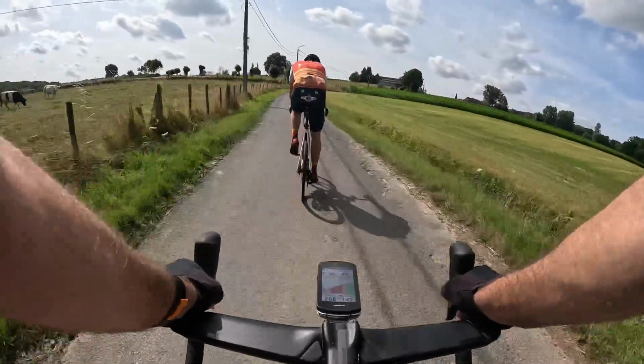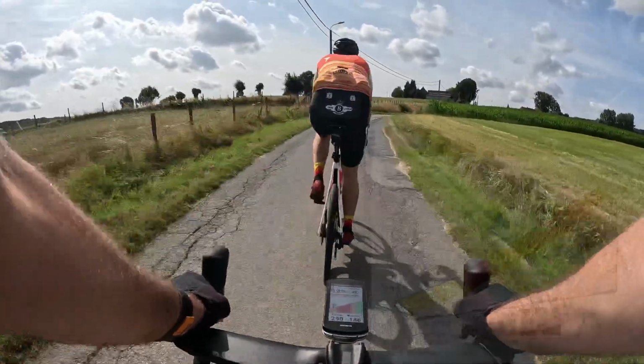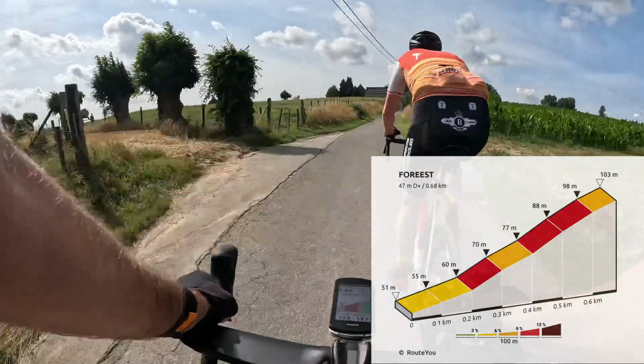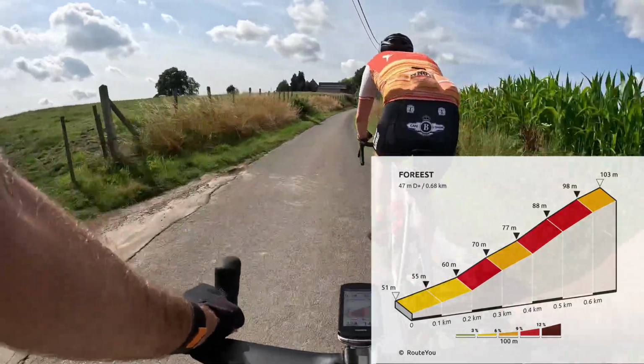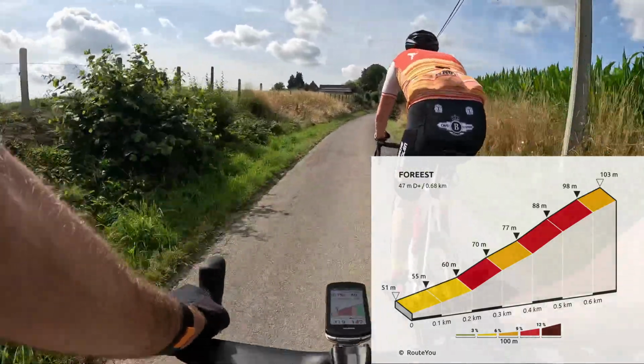So, let me talk you through these hills now. We start with the Foreest, which is a hill of about 700 meters long, 8% average gradient, and a maximum gradient of 11%. So not too steep to start with.